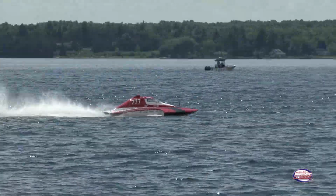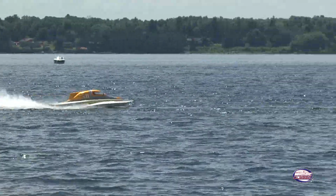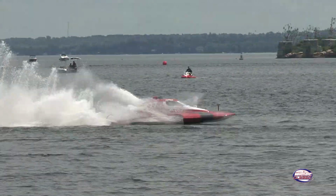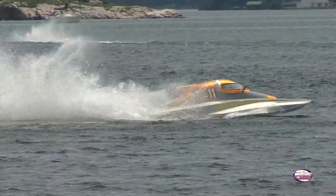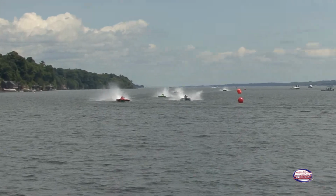Still holding a pretty comfy lead, Leah Husik. Followed by 777 Steeler. That's our friend from Ogdensburg. And Michael Tremblay, who is currently in first, as I mentioned, in the point standings, falling back to third.